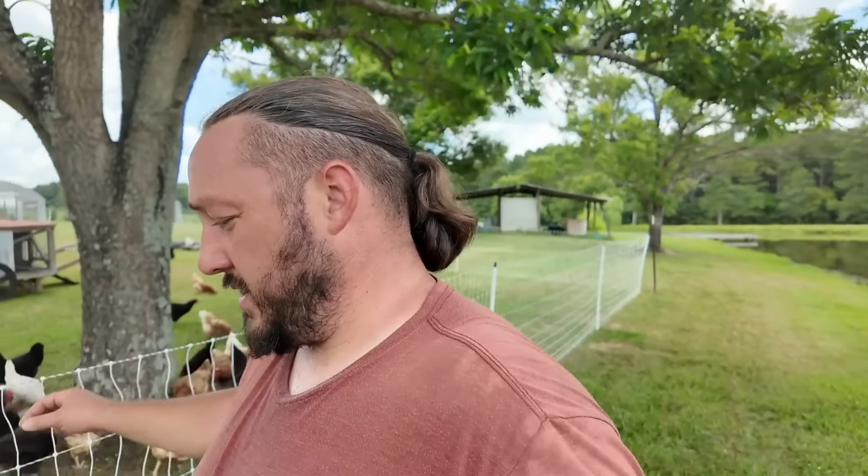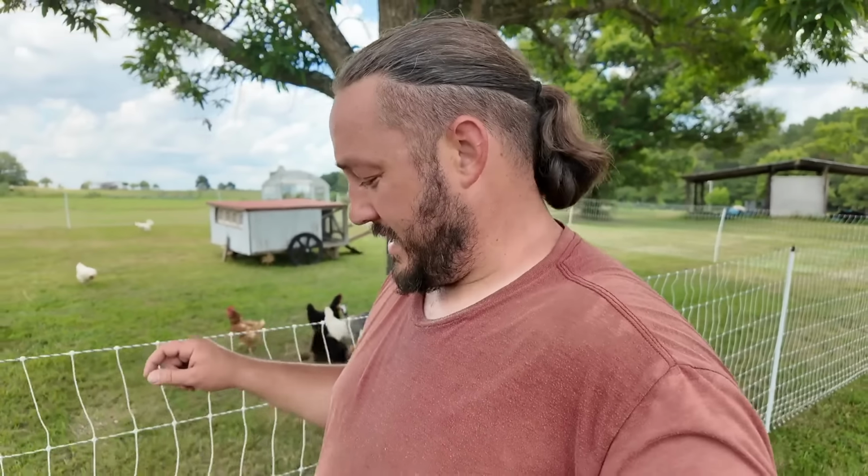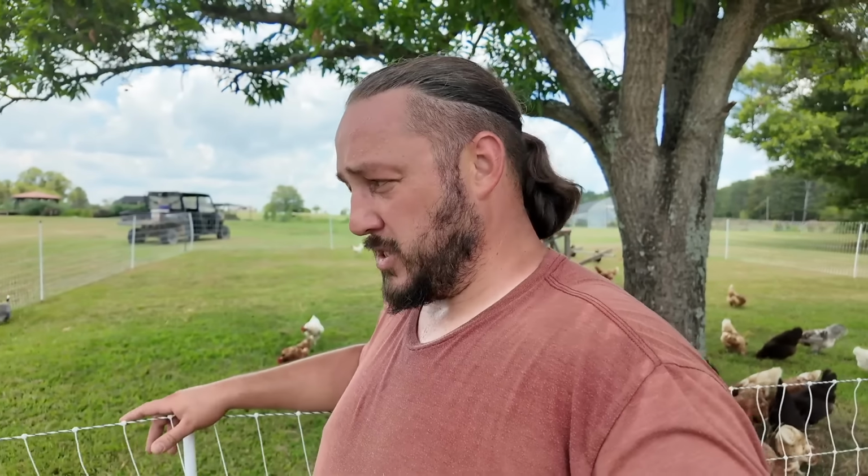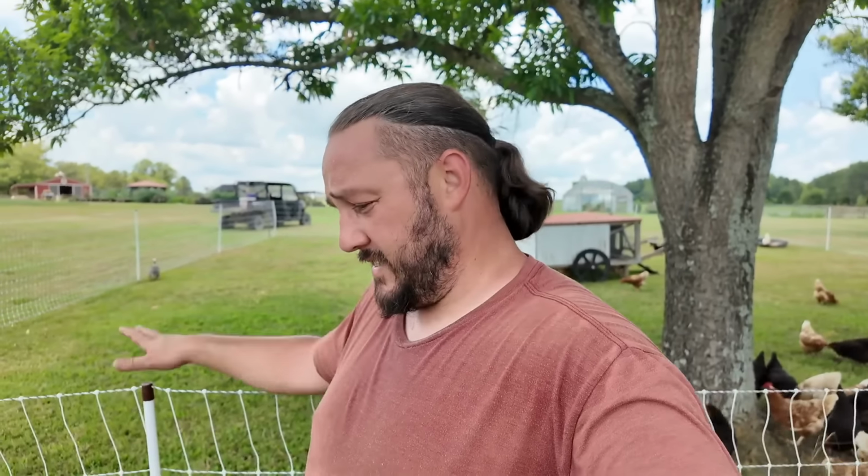So this fence right here that I've got the Chickshaw set up in is a Premier One fence. It's a 48 inch tall poultry netting. The reason I like this one a lot is that, especially when it gets dry like today, this setup has a single spike that goes into the ground. It's not the dual prong spikes you see a lot of. This is good because when it's dry, it is easier to drive these in.